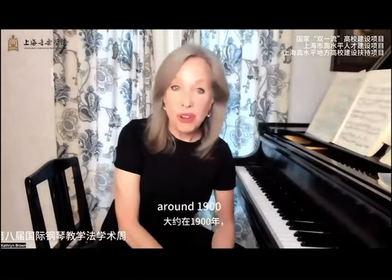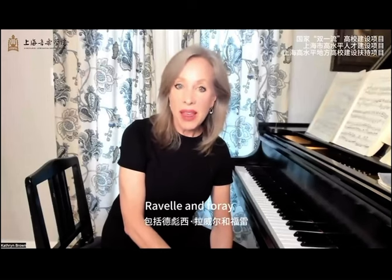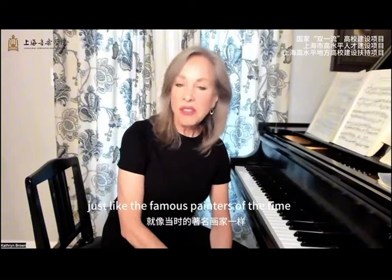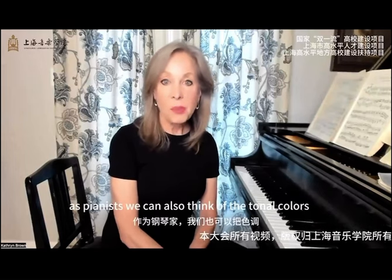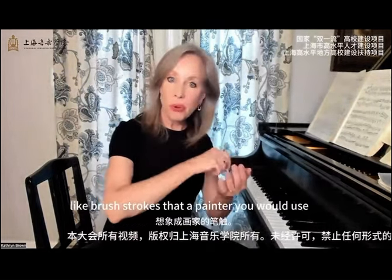Around 1900, the first Impressionist composers, including Debussy, Ravel, and Fauré, experimented with very different tonal colors, just like the famous painters of the time, such as Monet, Degas, and Renoir. As pianists, we can also think of the tonal colors like brushstrokes that a painter would use.